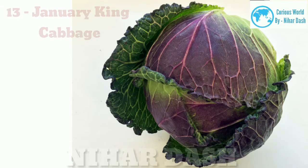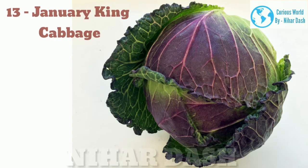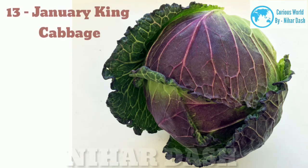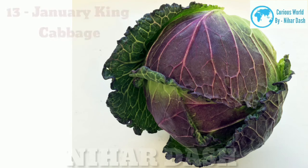The leaves of the January King Cabbage have the texture of a Savoy cabbage, but the shape of a white cabbage. The Brassica oleracea suborder, January King, has green-colored leaves at the base that change to dark purple or red color at the top. The heads of this type of cabbage are small to medium in size, and weigh between 3 and 5 pounds, 1.4-2.3 kilograms.